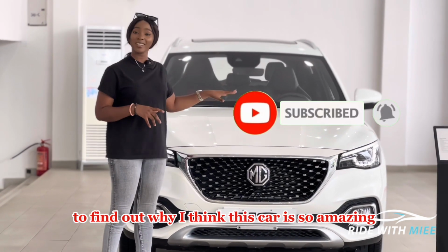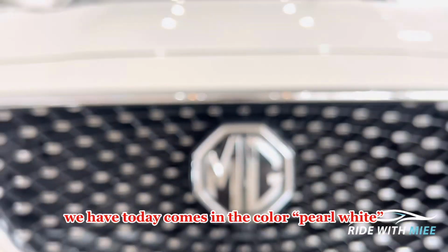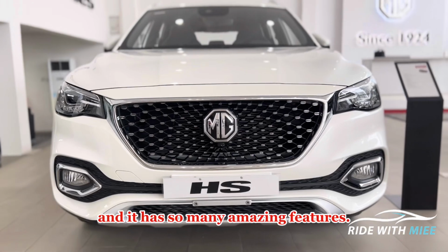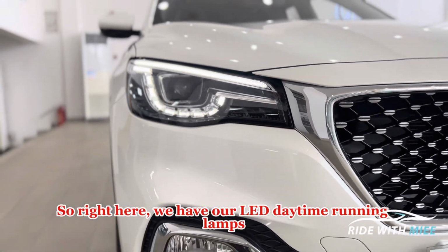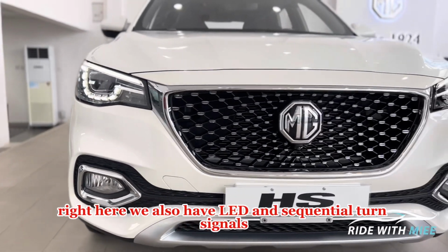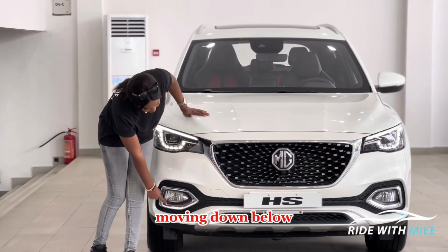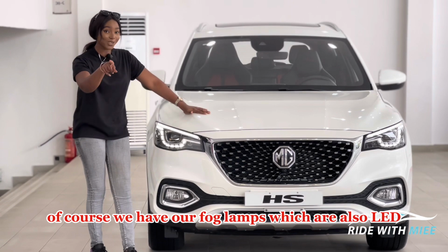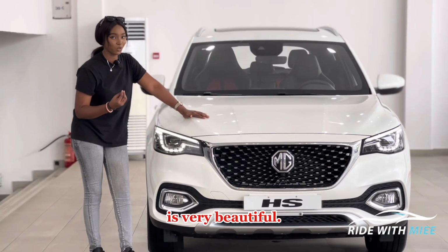Stay with me to find out why I think this car is so amazing. So the MGHS Trophy we have today comes in the color pearl white, and it has so many amazing features. So right here, we have our LED daytime running lamps. We also have LED sequential turn signals, by the way, and LED headlamps right here. Moving down below, of course, we have our fog lamps, which are also LED. And then the entire front fascia of this car is very beautiful.